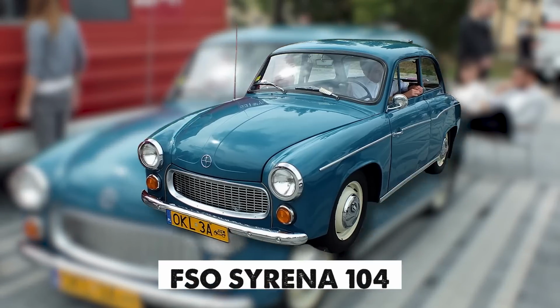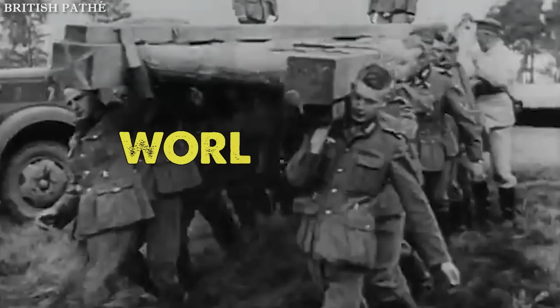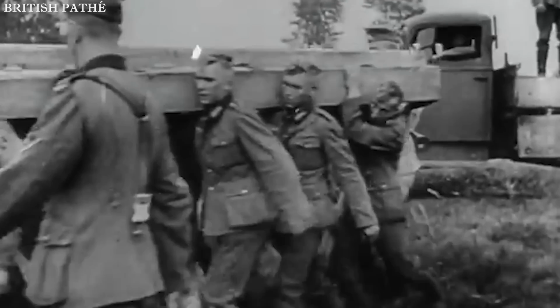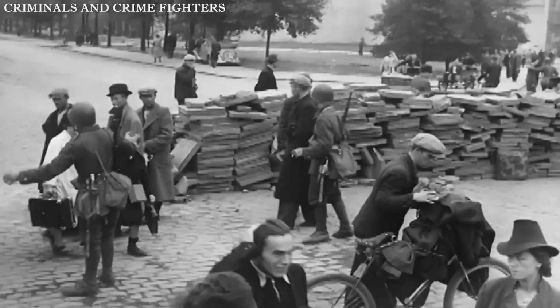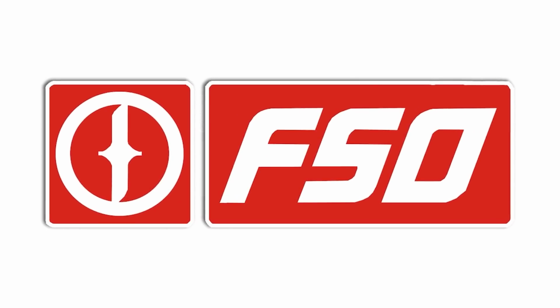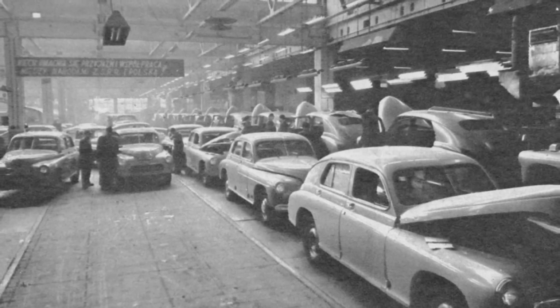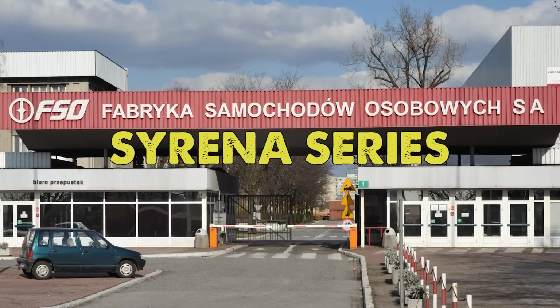The story of the FSO Syrena 104 begins in post-war Poland. Following World War II, the country faced immense challenges in rebuilding its economy and infrastructure. One of the priorities was to create affordable and reliable transportation for the Polish population. The Fabryka Samochodu Osobowych, or FSO, became the leading manufacturer tasked with this responsibility. Located in Warsaw, the FSO factory was where the journey of the Syrena series began.